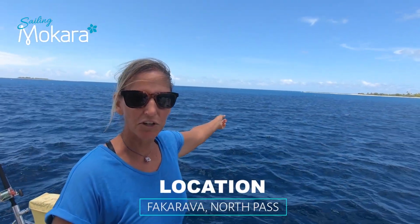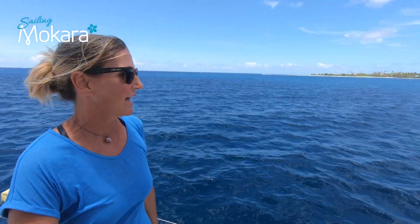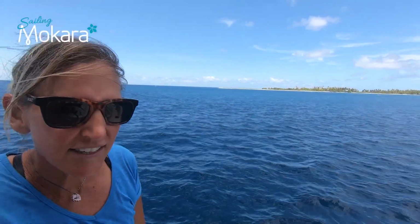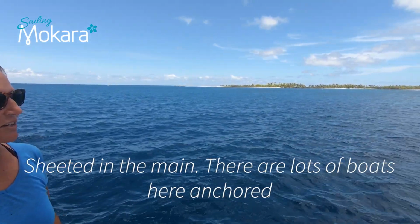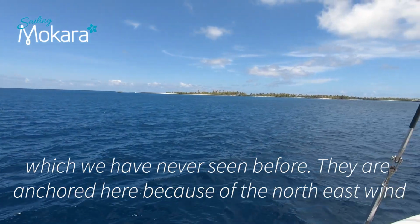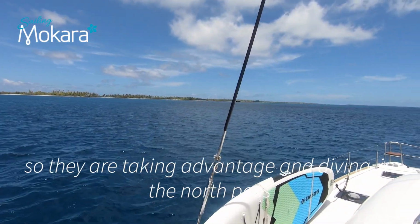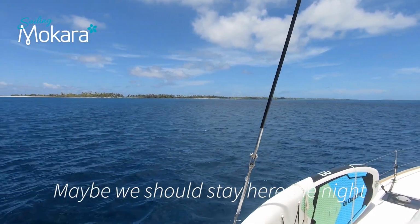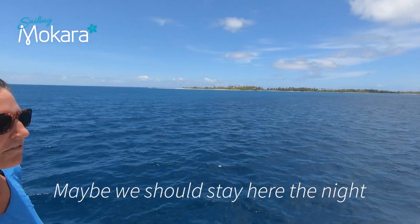We've just come through the North Pass here, through the point, and turned to our port side. And we're having a tracking sail now, going a nice 6 knots, sheeted in the main. We've got lots of boats here anchored, which we've never seen before, where they're all anchored in wind, so they're all taking advantage of diving in the North Pass. Maybe we should stay here the night, because we've never been able to stay here. It's always too rough.